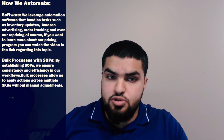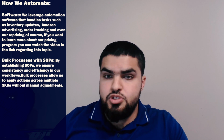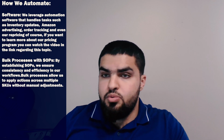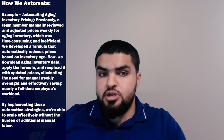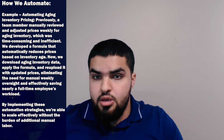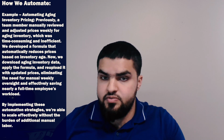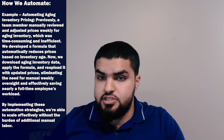Bulk processes with SOPs is the second way we use to automate. By establishing SOPs, we ensure consistency and efficiency in our workflows. Bulk processes allow us to apply actions across multiple SKUs without overlooking each one manually. Just one example is our aging inventory pricing for old inventory that's 6 or 9 plus months old. Previously, we had someone manually review and adjust prices weekly for this type of inventory, which was extremely time consuming, with still thousands of SKUs that reached that level.